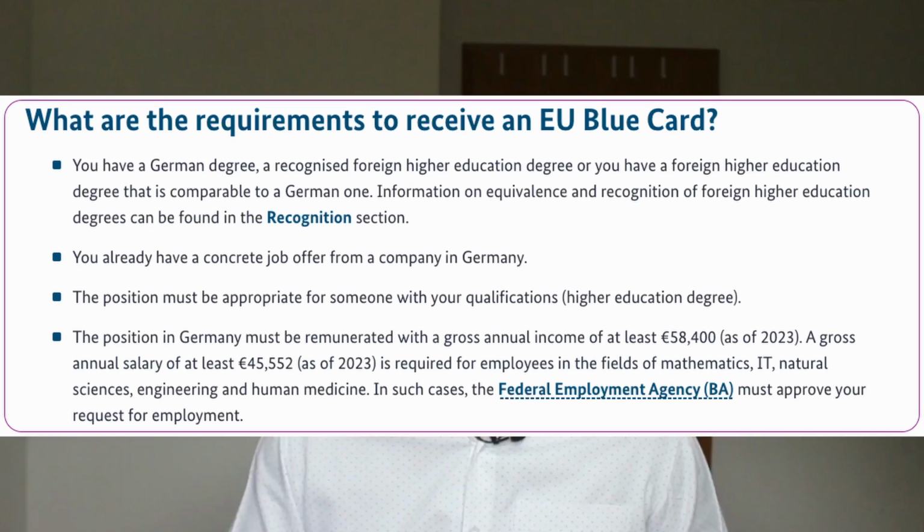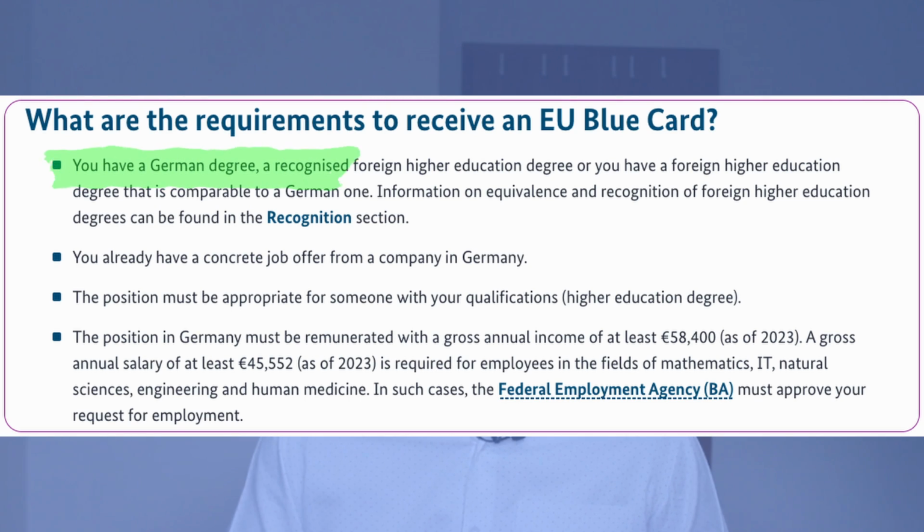Requirements: a German degree or a comparable one from abroad. ZAV or Anabin documents can be used as proof even for this one. But mostly what I noticed is a ZAV letter is not required for a Blue Card visa. I also came here with a Blue Card visa, but I never applied for a ZAV letter. But of course, there are always exceptions. If there is any such exception, then you might be required to apply for a ZAV letter. Just be aware of this.